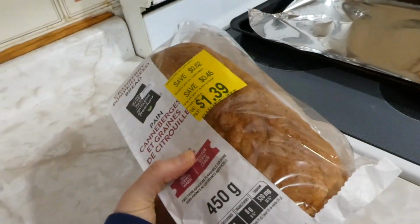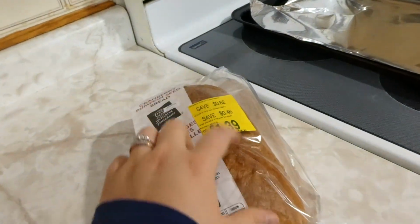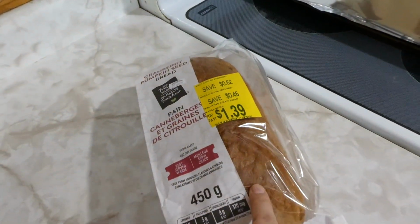Again, such a simple lunch. And then we're gonna go get groceries and we'll have some fruit or yogurt or something after we get back from Walmart. Also, I am accidentally onto my second cup of coffee.